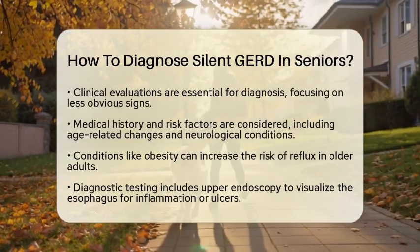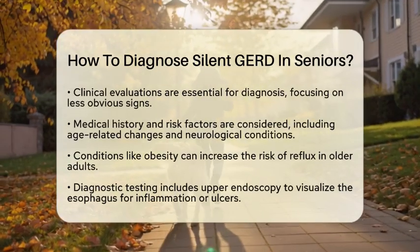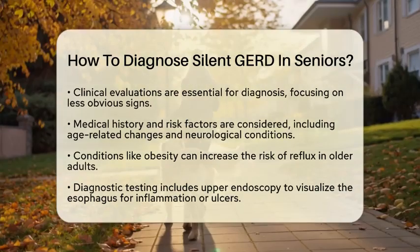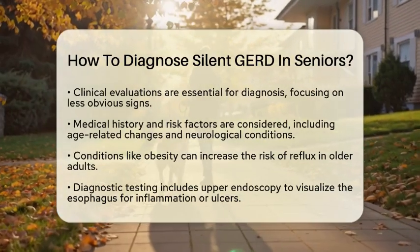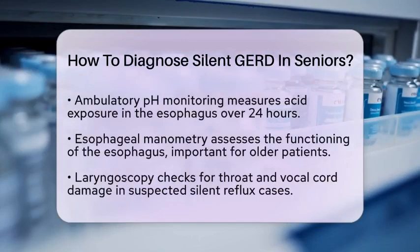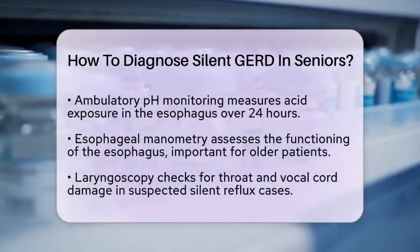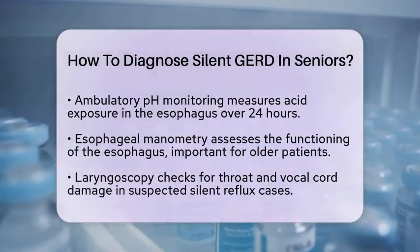Diagnostic testing is another important step. An upper endoscopy allows doctors to see the esophagus directly. This test can reveal inflammation, ulcers, or scarring caused by reflux, even if the patient does not report symptoms. Ambulatory pH monitoring is another useful test. It measures acid exposure in the esophagus over a full day to confirm any abnormal reflux episodes.